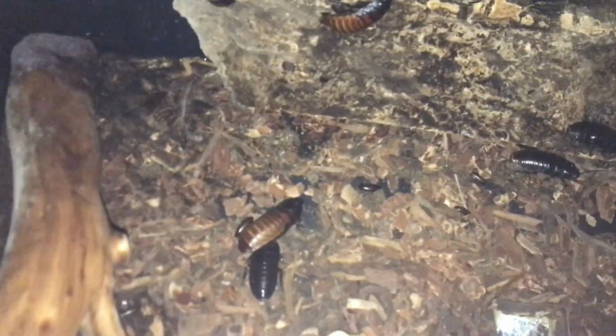Which is really awesome because I've been breeding the black tigers for not as long, probably around a year now. My iPhone light turned off, but I got it back on. As I was saying, we have a lot of nymphs and they're starting to grow up, and finally, because it takes quite a while for these nymphs to grow up.